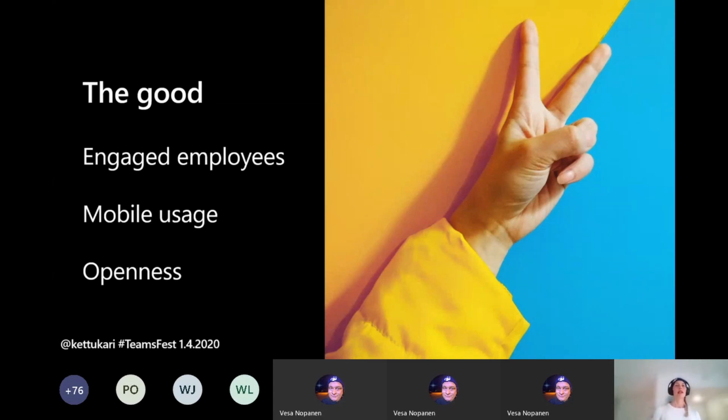The other thing that was very good in this project was the mobile usage. Basically, these customers didn't have those mobile tools before, and now they can just take their mobile phones, take their iPads, and go to the Intranet whenever, wherever they want. Basically, this was a huge thing for them, because we changed the whole digital working environment for them at once. And of course, that means that you will become much more open. You have better see-through across the whole organization, but it also requires training. It requires new ways of working.